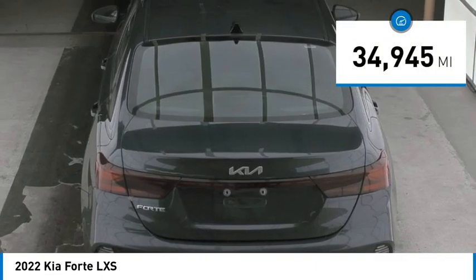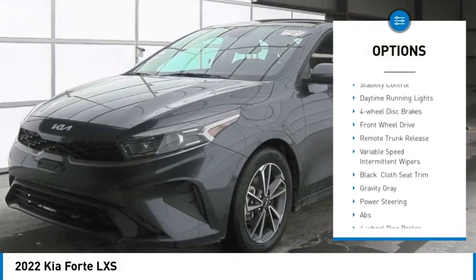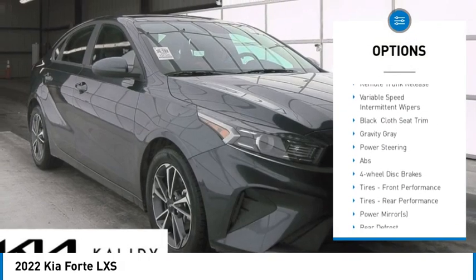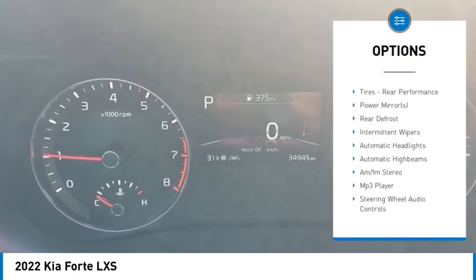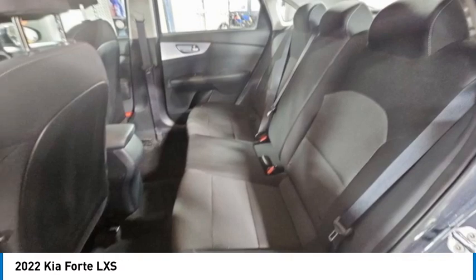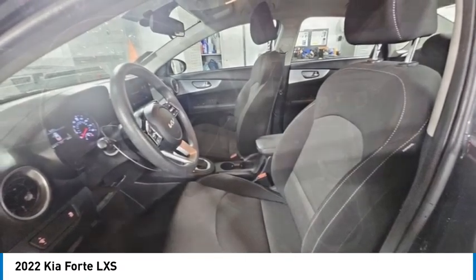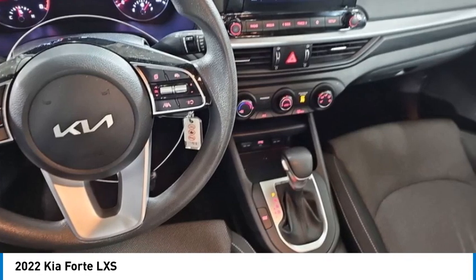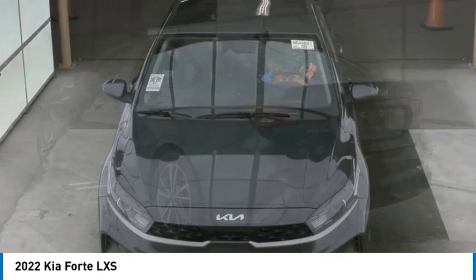Here are some of this vehicle's great options: tire pressure monitor, aluminum wheels, brake assist, traction control, stability control, daytime running lights, four-wheel disc brakes, front-wheel drive, remote trunk release, variable speed, intermittent wipers. A vehicle like this doesn't come along every day. Come in and get it before someone else does.